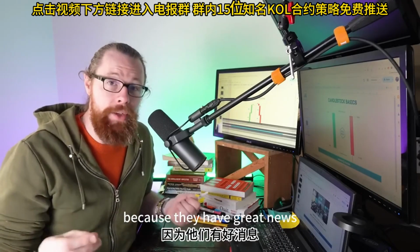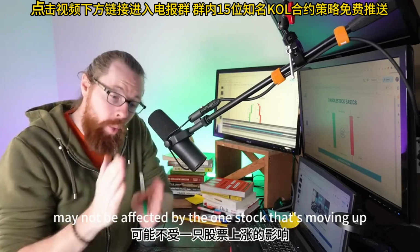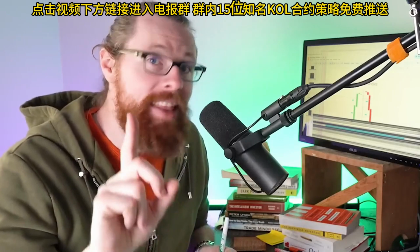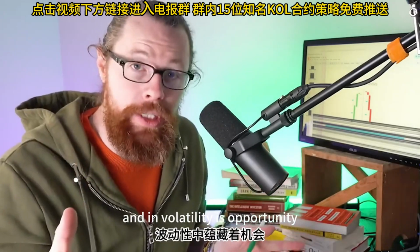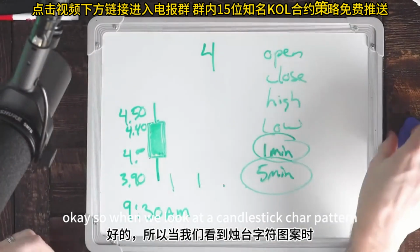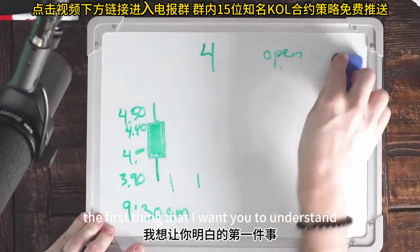Now, the average of the entire mutual fund may not be affected by the one stock that's moving up, but as active traders, that one stock, that's the one that we're going to be watching. That's the one that's volatile, and in volatility is opportunity, certainly for those of us who want to be day trading.